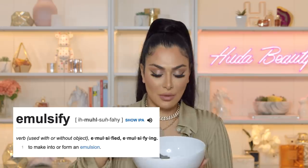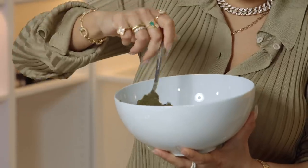I have a lot of coconut oil in there. I'm gonna start pushing it into the mixture so I can have everything mixed together. Ooh, this is hard to mix. Ooh, I feel like I need to put some glasses on to protect myself. You never know what's gonna happen.